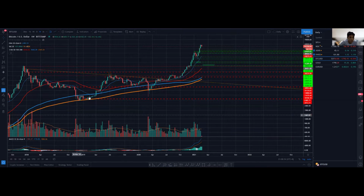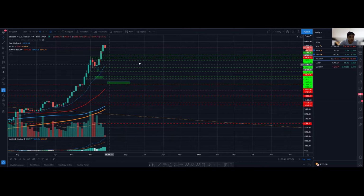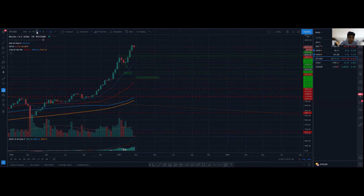It's definitely possible that we could consolidate and even have somewhat of a pullback before we continue to a further high, and even then, it would still be considered a healthy bullish trend. As long as this 20 exponential average on the weekly chart holds, I will still say that we are very much likely in a mid-term bullish trend, and the momentum remains valid.